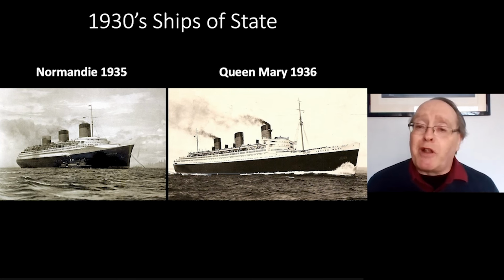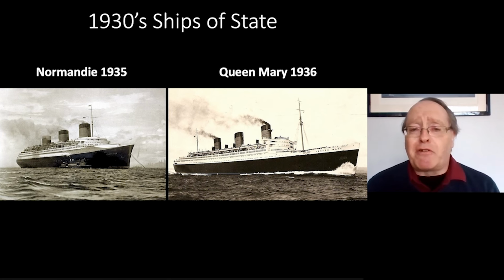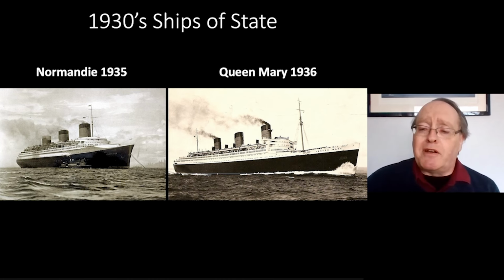Although they had a government loan, that loan had to be paid back, and they didn't have the operating subsidy that the Normandie had. But these two ships vied with each other for the honours of crossing the North Atlantic, and they could make the transatlantic crossing in about 3 days from Europe over to the United States.